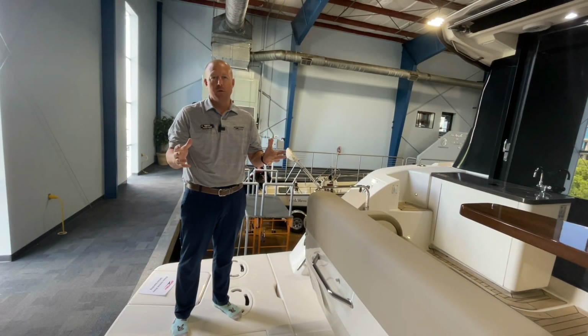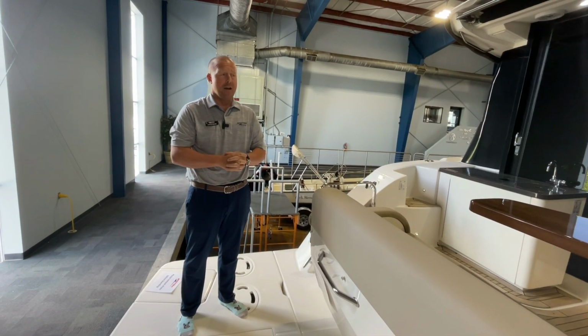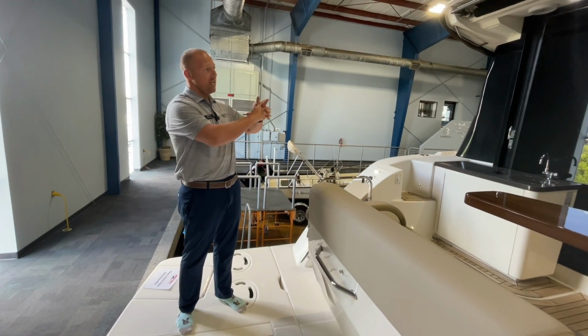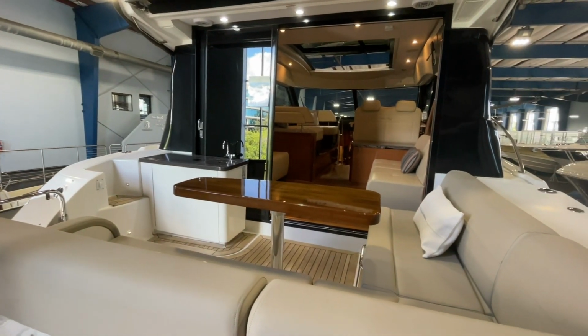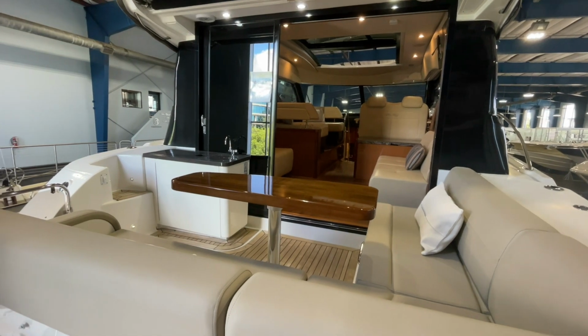Today we're on board a new listing. It's a 2015 Sea Ray 47 Sundancer. The one big thing you're going to notice about this model, which made it very, very popular, is the coupe doors, which fully encase the entire salon, the helm area, and also the lower salon.